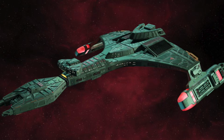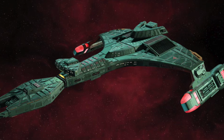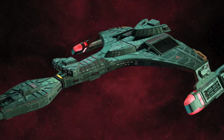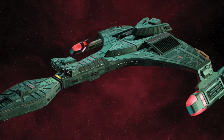Vorcha, as designed, had an economical cruising speed of warp factor 6, war cruise of warp factor 7.2, and maximum allowable speed of warp factor 9.6 for up to 8 hours, with a crew of nearly 2,000 when fully manned with naval and ground combat personnel.